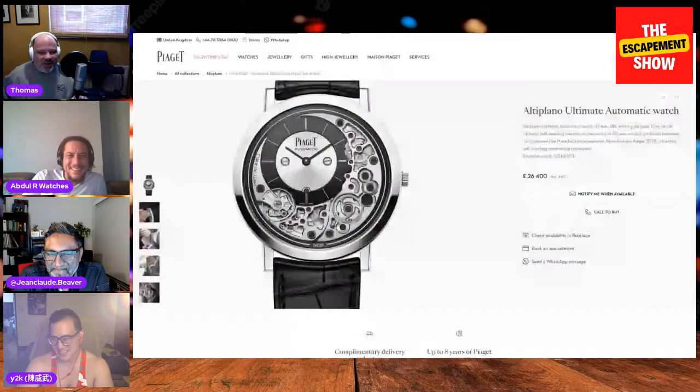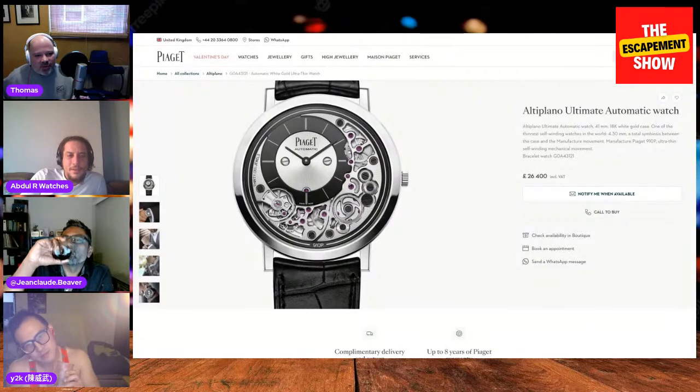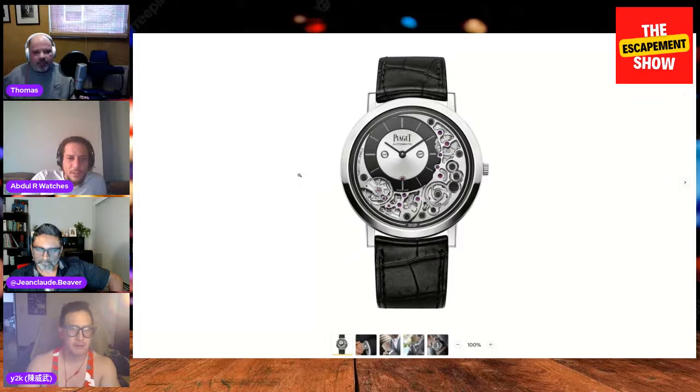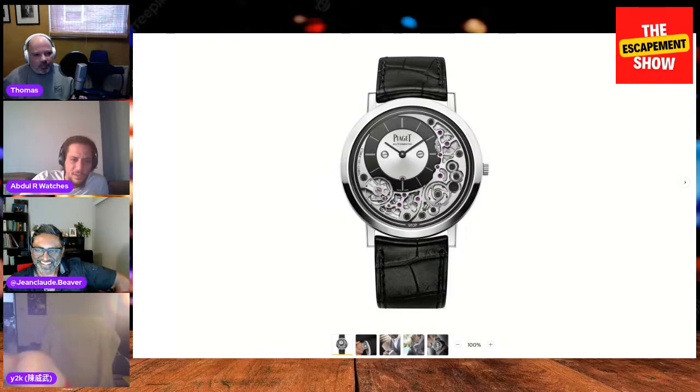This was an interesting choice, I thought, Abdul. The Piaget Altiplano Automatic. Yeah, tell us about this one. I chose this one for one reason, because Piaget started this trend about thin watches. I think the first concept was as thick as a €2 coin, which is just crazy, really thin. And this one was their answer to Bulgari's thinness. They're like, hey, we can make a thinner automatic watch.